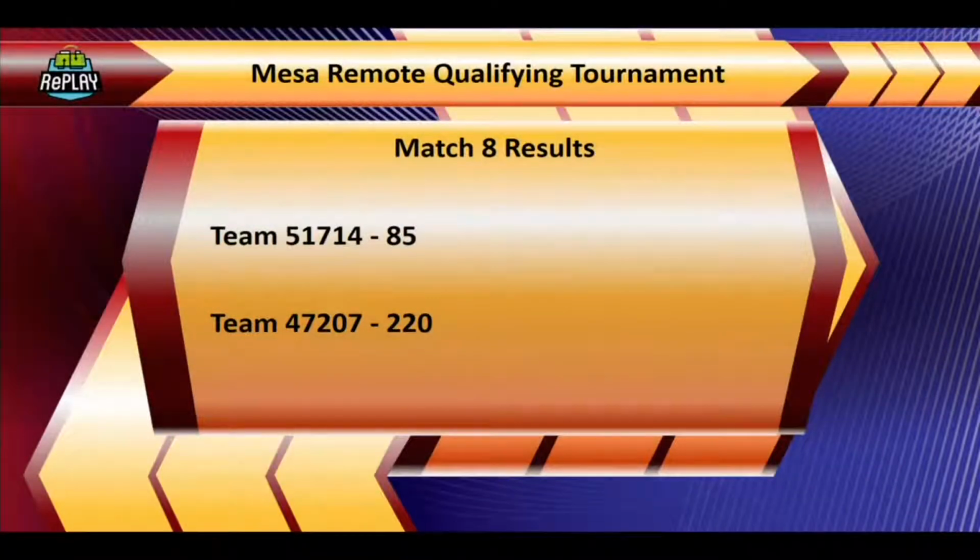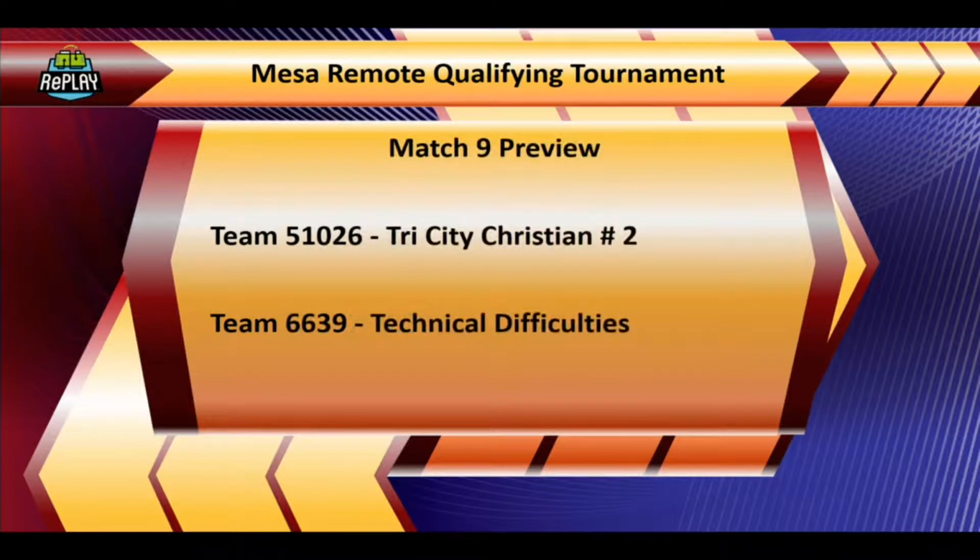Team 51714, Robotic Eagles, got a score of 85 points. And Team 47207, Team in Motion, ended with a total of 220 points. Great job by both teams. Let's head into match 9. So, for match 9, we got Team 51026, Tri-City Christians number 2, and Team 6639, Technical Difficulties. We're going to kick them off here in 3, 2, 1, Lego!